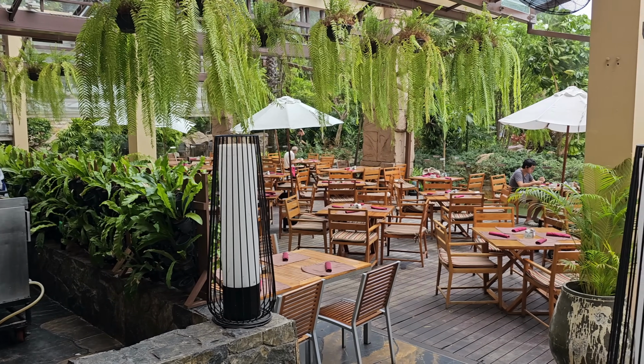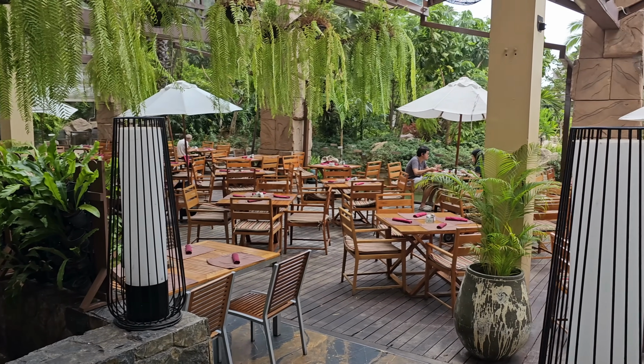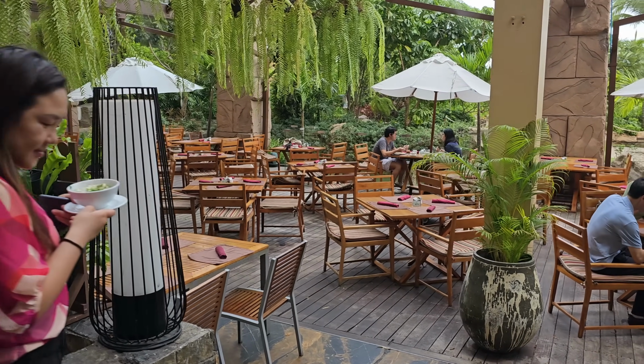Moving on to day 2, and now this will be our only full day at the resort. Remember, we've got to travel on the first day to get there, and then we'll be checking out and traveling on the third day. So this is our one full day.